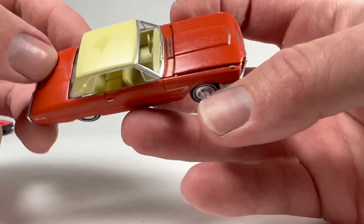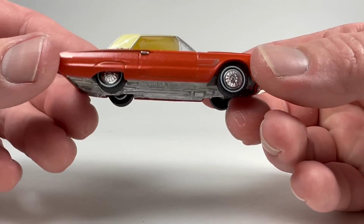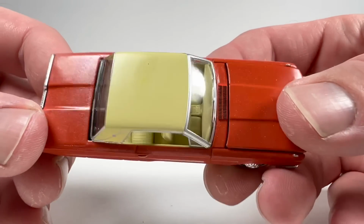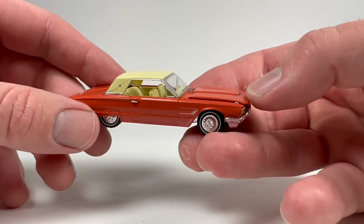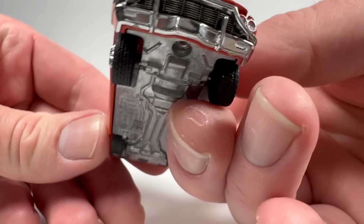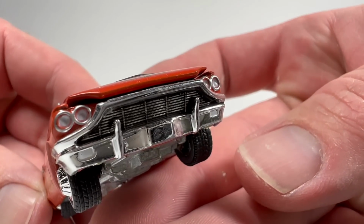And we get a weird color, orangish, pale orange sparkle with this pale cream looking top. The top is plastic on this model. That's because there is a convertible version too, or top down version, or whatever, what have you. And we get an opening hood. We get kind of a separate piece for the front grille bumper.